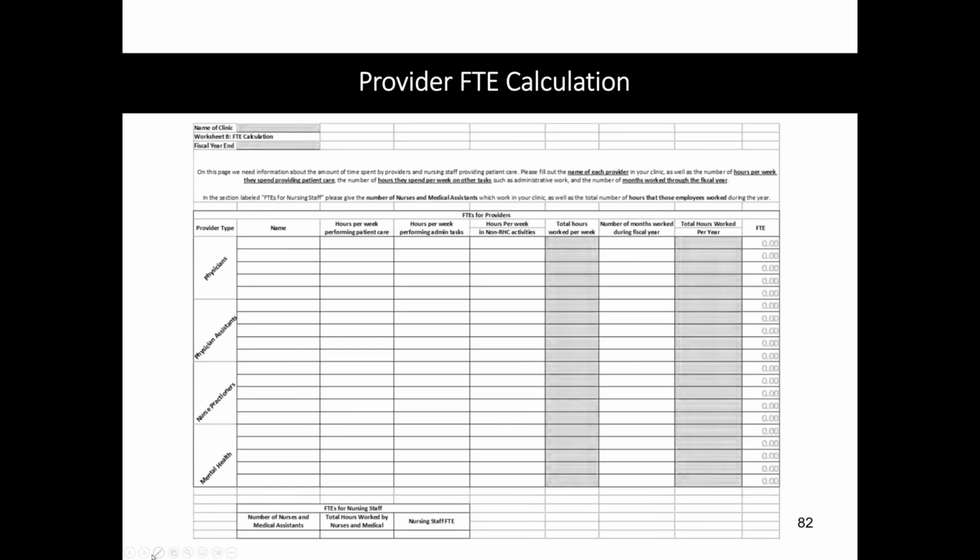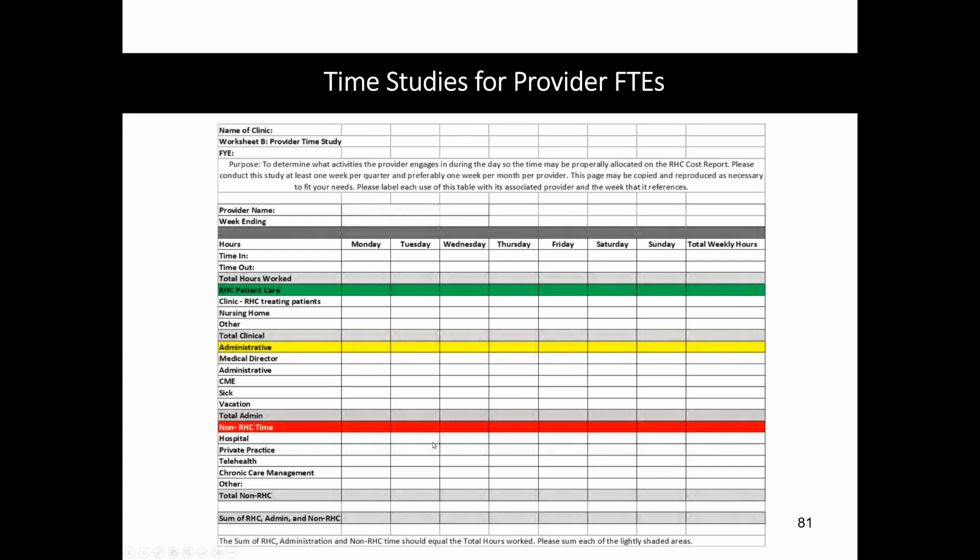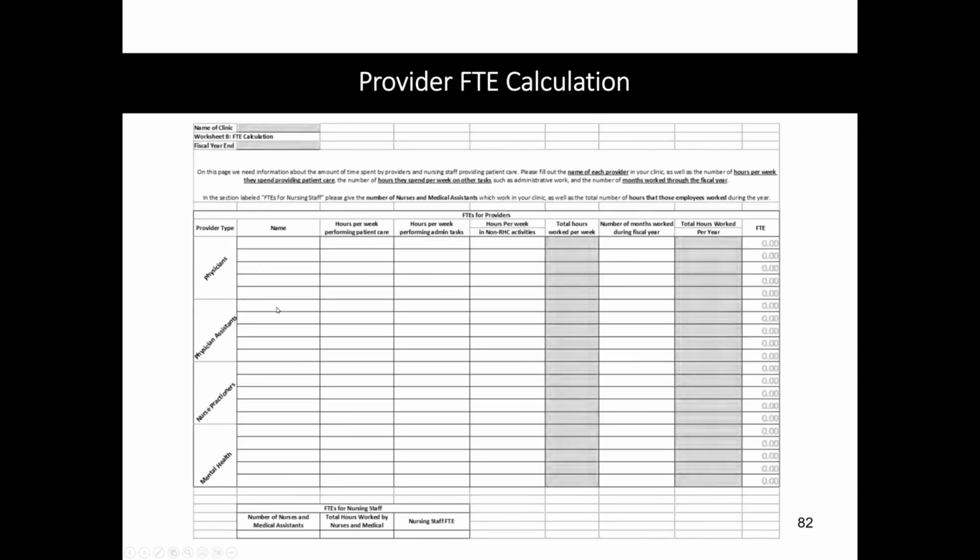And then once we get this information from these quarterly reports, we'll put together the names of the physicians and how many average hours they work, and we'll get the FTEs. The lower the FTE on the cost report is, the lower the productivity standard is, and that's going to be helpful to you. We want those productivity standards to be as low as possible.